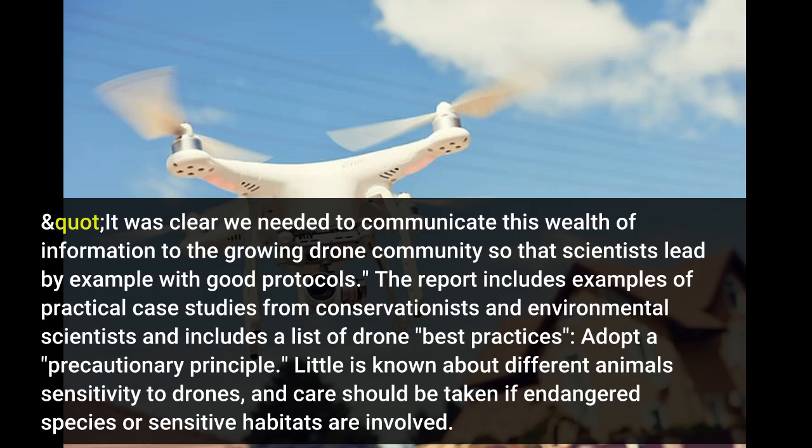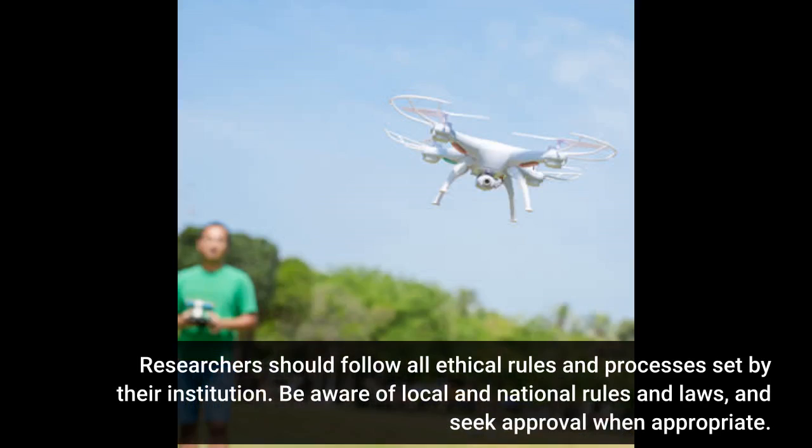The report includes examples of practical case studies from conservationists and environmental scientists and includes a list of drone best practices. Researchers should follow all ethical rules and processes set by their institution. Be aware of local and national rules and laws, and seek approval when appropriate.